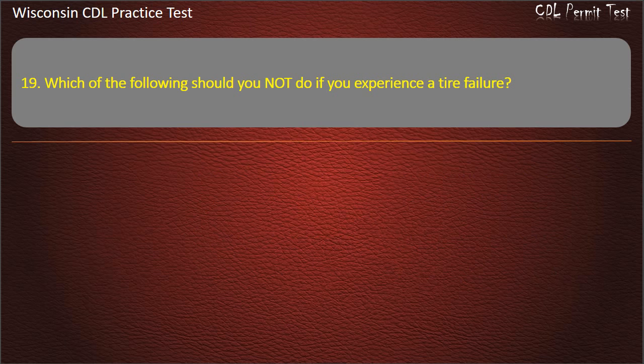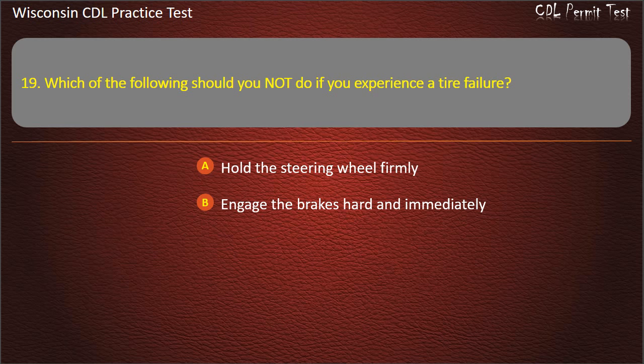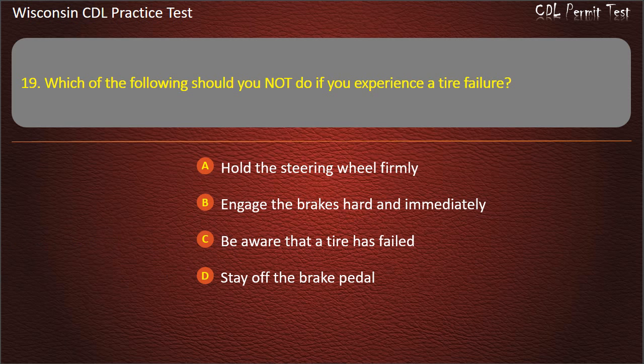Question 19. Which of the following should you not do if you experience a tire failure? Hold the steering wheel firmly. Engage the brakes hard and immediately. Be aware that a tire has failed. Stay off the brake pedal. Answer. Engage the brakes hard and immediately.